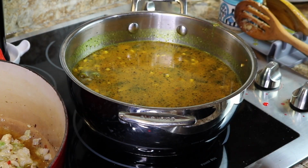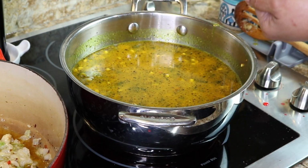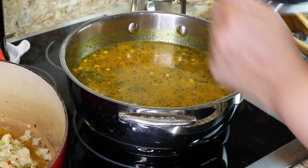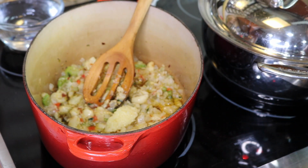Isn't that a beautiful golden broth? That's what the turmeric does to that. And I love that. I'm giving it a good taste. It tastes really, really good. For this amount of rice, after covering it, I'm going to let it simmer and let the liquid absorb for about a good 55 minutes. I'm gonna keep a good eye on it.